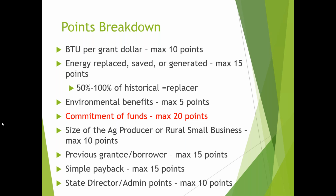And presidential initiatives, I don't know what the current presidential initiatives are, so I have no idea what those points are. But as you can see, this is only worth 10 points, and they're dividing it across all of these different categories, most of which you have no control over. You're either owned by a veteran or not.